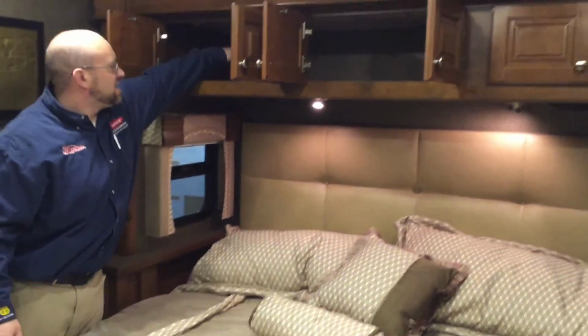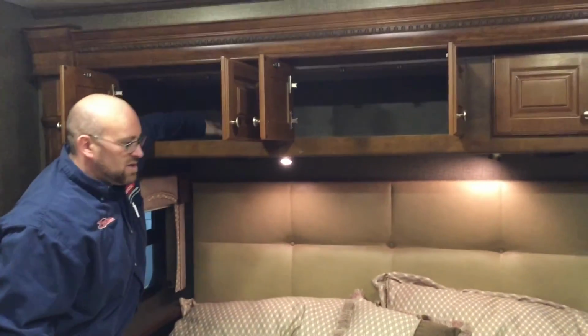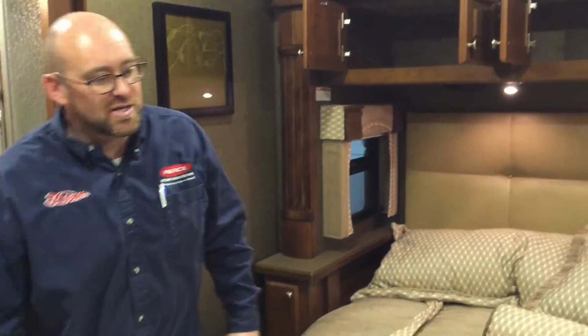Over the bed, this is deep. More of that cubic footage of storage I've been talking about all day here. And also under this king bed, you have great under the bed storage where you can keep many of your other items underneath there. As we get into here, this is the master bath of your bath and a half floor plan.